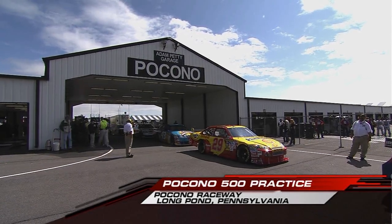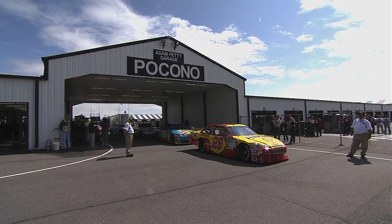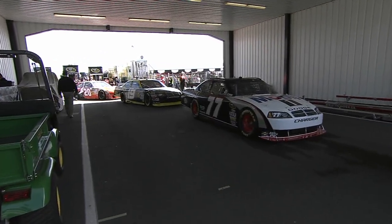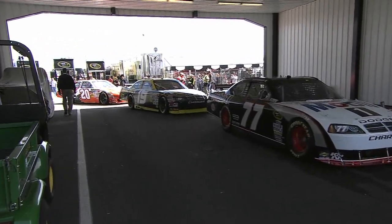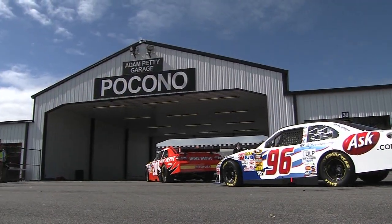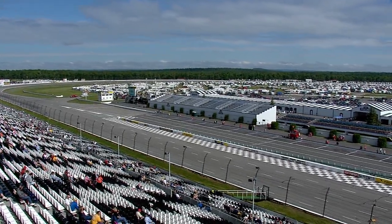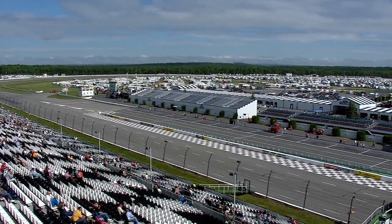Welcome once again, race fans, to Long Pond, Pennsylvania in practice for the Sprint Cup Series. A day of rain has given way to sunshine at the tricky triangle, the Pocono Raceway, and we are ready to see NASCAR's finest do battle with this racetrack today and get ready for 500 miles of racing on Sunday, which we hear is going to be sunny as well.